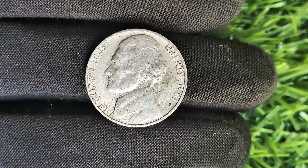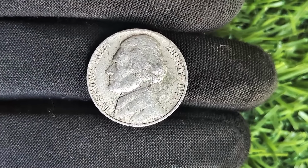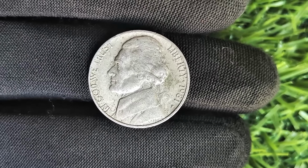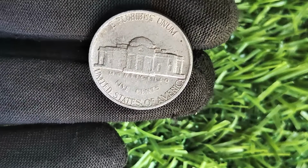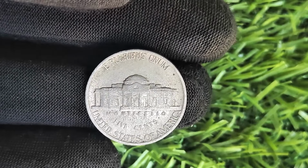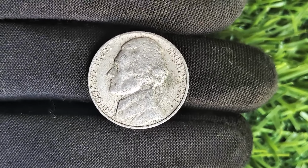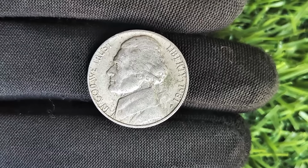In fact, a single nickel could be valued at up to $1 million if it's the right kind and in the right condition. Now, before you start running to your coin jar, let me explain. Condition is everything. A coin that's been tossed around in your pocket or spent at the store likely won't be worth much. But if you find a well-preserved 1981 P nickel, perhaps one in a collection passed down from a family member, or a coin you randomly find at a garage sale, you could be sitting on a goldmine.